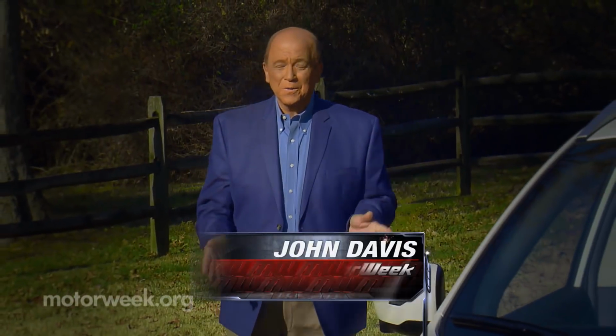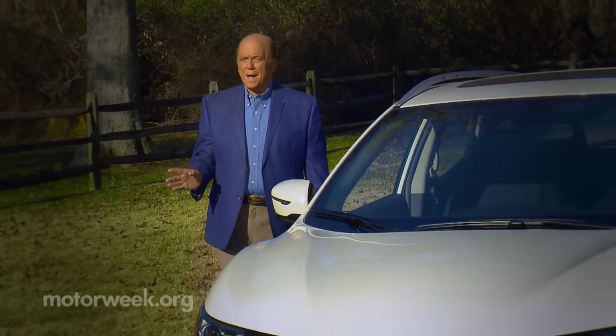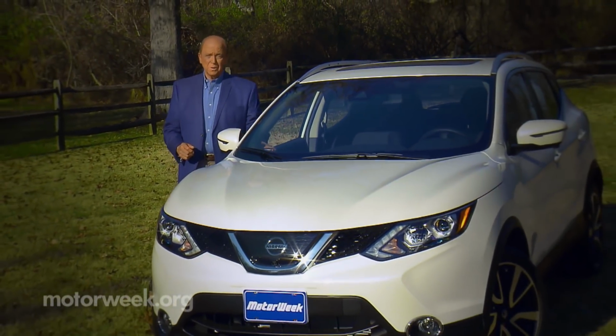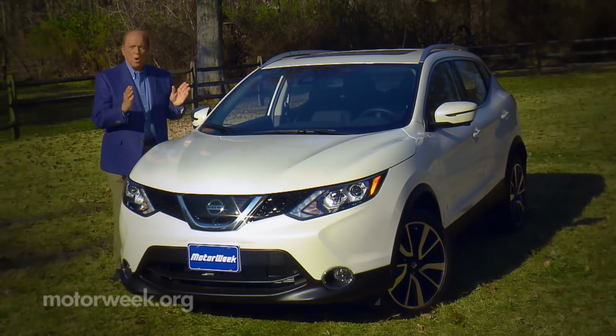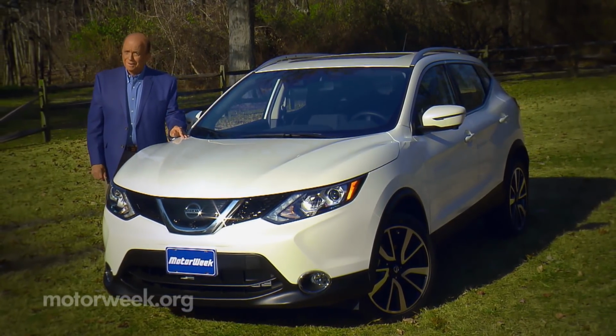You could argue that Nissan played a big part in jump-starting the whole subcompact crossover mania with their funky 2011 Juke. Well, I guess one entry isn't enough, as they're doubling down on that crowded segment with the Rogue Sport. So let's see if this one jives just as well.